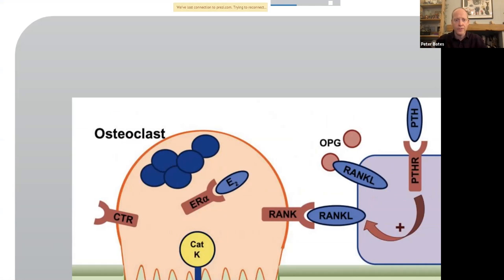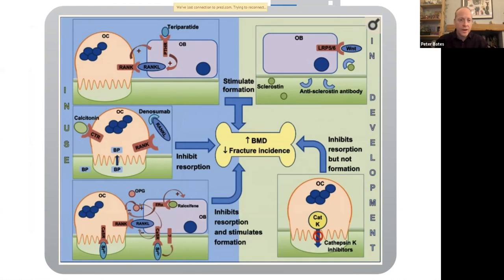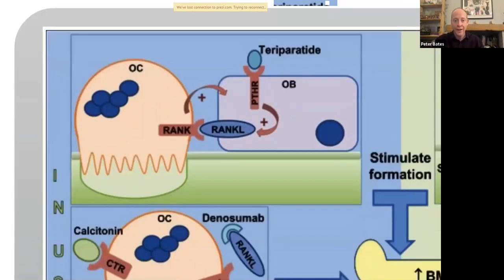That is a hugely complicated slide, and I'm gonna walk you through the five corners of this very, very quickly. Teriparatide is a PTH analog. So what that does is it pretends to be PTH, and it stimulates the osteoblast. It actually stimulates both osteoblast and osteoclast, but it's more on the osteoblast side, and so it ends up being good for bone. Teriparatide is anabolic, and it increases your bone turnover. It gives you more bone.